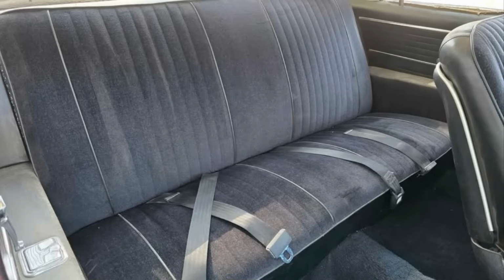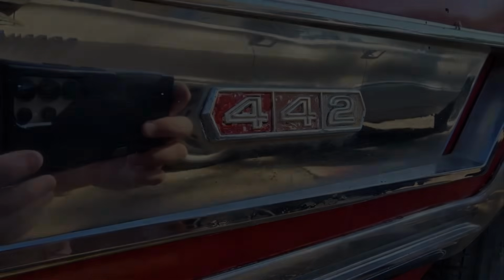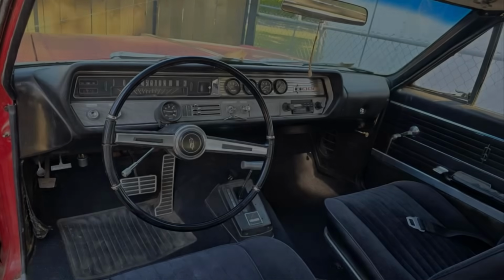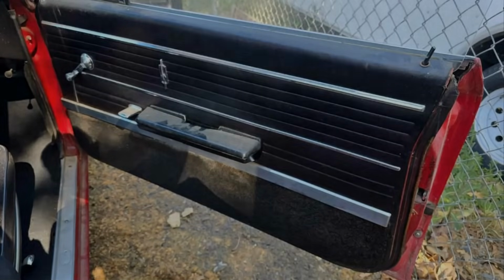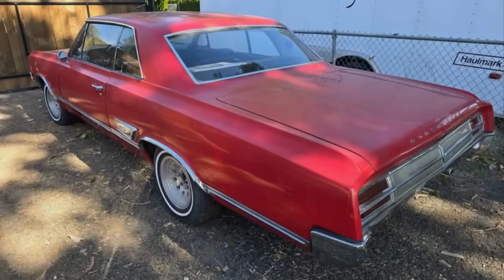This is not a heavily modified or restomodded vehicle, but rather a true-to-era muscle car that offers a canvas for further restoration, performance tuning, or simply bringing it back to driving condition with minimal work. Overall, this 1965 Oldsmobile Cutlass 442 is a compelling project or revival candidate for a buyer who appreciates classic GM styling and Oldsmobile's performance heritage. Priced at $10,000 with a clean Washington title and solid bones, it represents a strong value in today's classic car market.